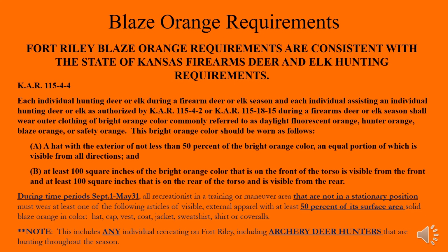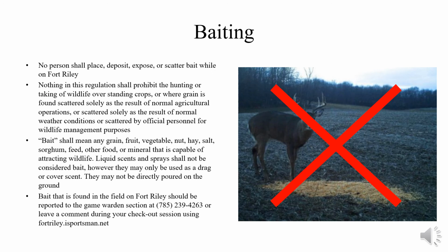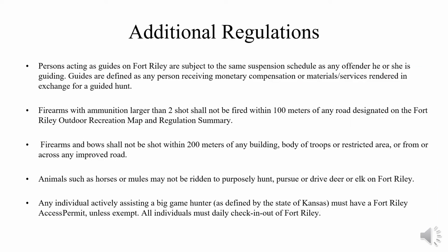Fort Riley follows Kansas law for blaze orange requirements. Please pause the briefing and review those regulations. Please pause and review ground blind and tree stand regulations that are specific to Fort Riley. Please pause the briefing and review the specific rules and regulations about baiting on Fort Riley. Please pause the briefing and review these unique regulations that are enforced here on Fort Riley.